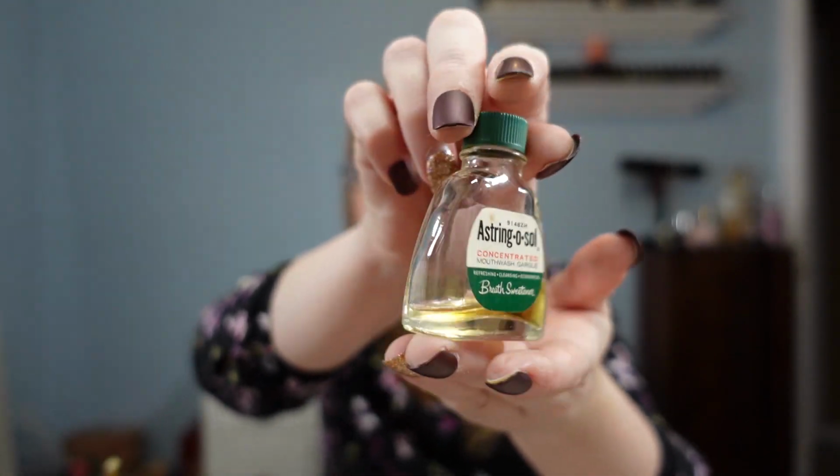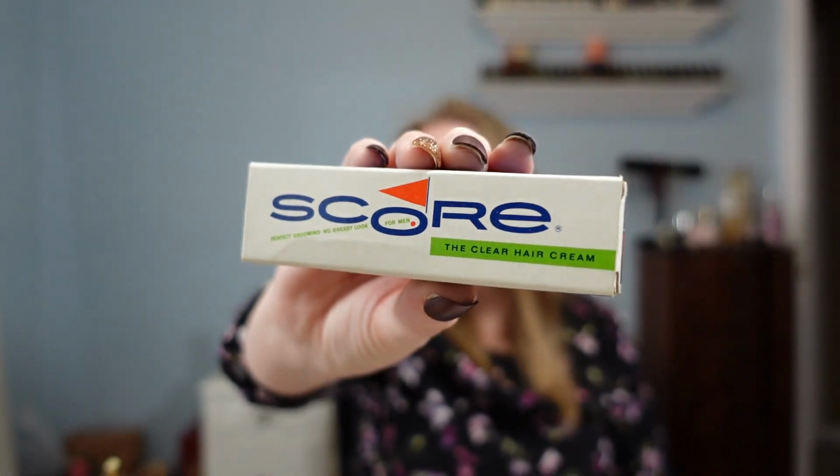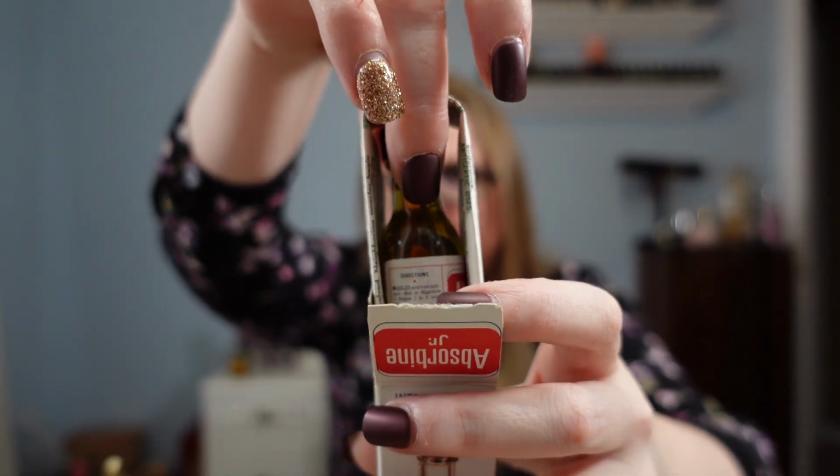It does look like this, I don't know if it was used or just evaporated over time, but that's in there. We also have this thing of Score Clean Hair Cream, and all of the items are still in their boxes. The Bufferin, they're not necessarily in tablet form anymore. It's all like powder basically over the years. This is a little bottle of Absorbine Junior, and I'll take that out of the package for you so you can see a little bit.